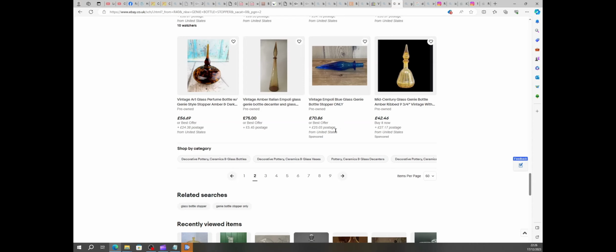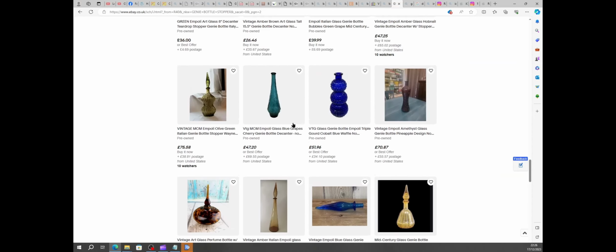In some countries, not in the UK. In the UK, look, there's one there, it's £75 for the whole thing. So in the UK, they still have a lot of value, but because they are so valuable in the States, the stoppers, and it's usually the stoppers that are gone, they have a lot of value.